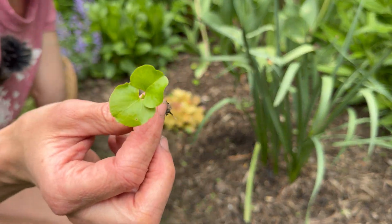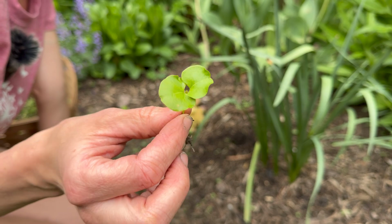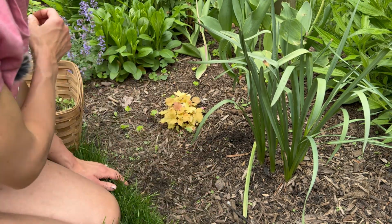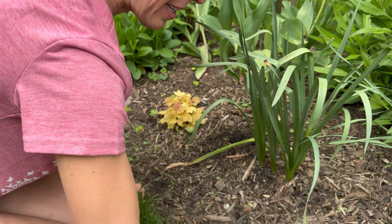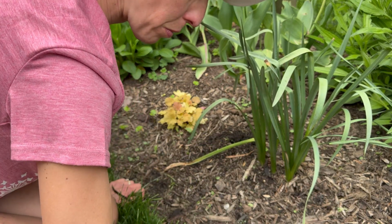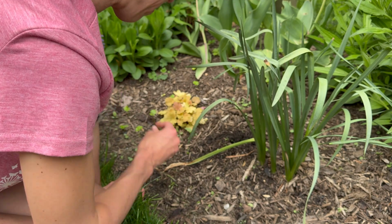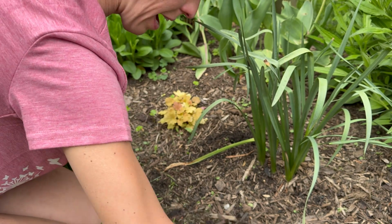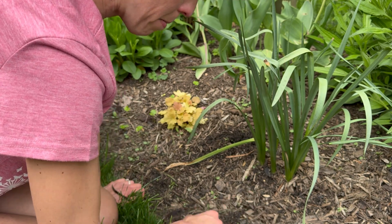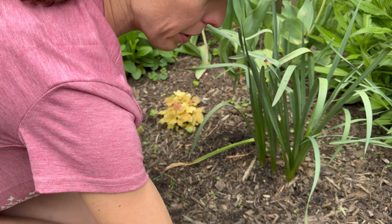So this is a Rose of Sharon seedling. These Rose of Sharon are a Proven Winners variety. They are purple pillar Rose of Sharon, and they are supposed to seed less than some of the traditional Rose of Sharons. I have found, I don't know, I haven't really dealt with a lot of traditional Rose of Sharons, but these throw off a good amount of seeds.